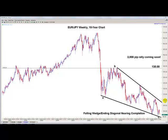But ultimately, there's a huge move coming, because there's at least a 2,800 pip rally coming from the point at which it breaks out here to where it reaches a minimum price target of 138 eventually, which is where the wedge pattern started. In other words, these traditionally go back to around the areas where the wedge started as a minimum. They can go much further than that. So the 135 to 138 area is definitely a good long-term target for this.